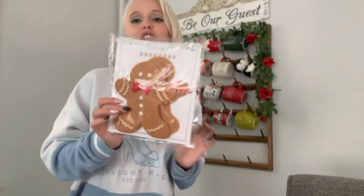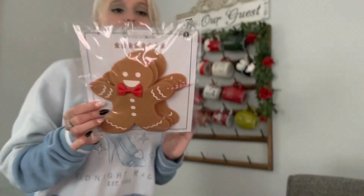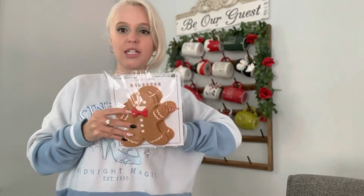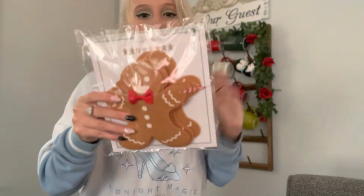So I picked up this banner, this gingerbread banner. I'm hoping it fits across my fireplace, because I have a really cute idea for the fireplace where I will want to layer my garland, where one is long, one is mid-length, and one is kind of shorter. So I'm hoping this works. I think it's really cute. Target dollar spot, you guys better hit them up early, because it's either hit or miss for me, at least in my area.